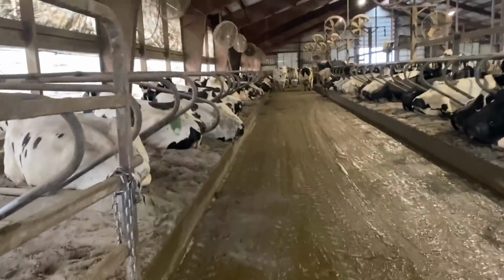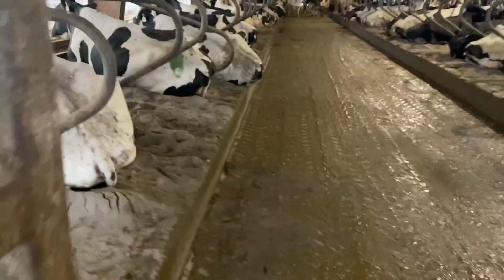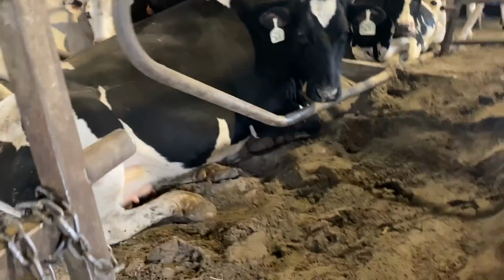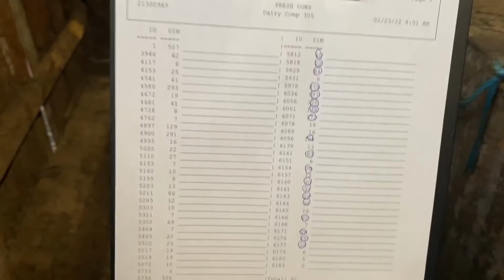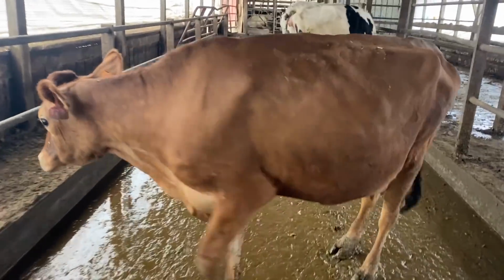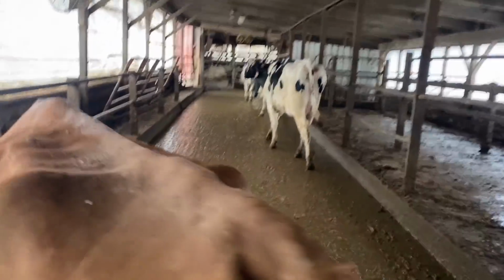All right, so I'm setting some gates up because I am moving a bunch of heifers out of the fresh group. Time for them to have a new home. They haven't paid their rent. They're useless. Okay, here's my list. All the ones circled are the ones not paying their rent. They've just been here way too long, and they're going to a different group, a bigger group out in the big barn. Come on, girl. You know you're going, actually, to an even better home.